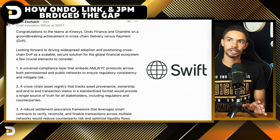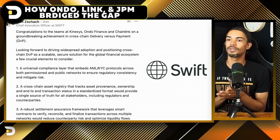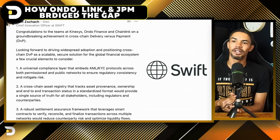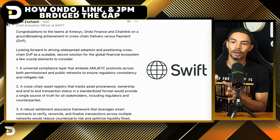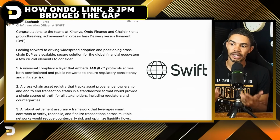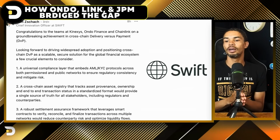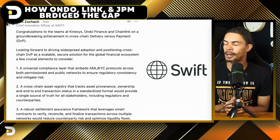And I also like this quote from Tom Jack, Chief Innovation Officer at Swift. He congratulates Kinexys, ONDO and Chainlink for this groundbreaking achievement, and then he adds a little bit more insight of his own. Number three is my favorite. A robust settlement assurance framework that leverages smart contracts to verify, reconcile, and finalize transactions across multiple networks that would reduce counterparty risk and optimize liquidity flows.